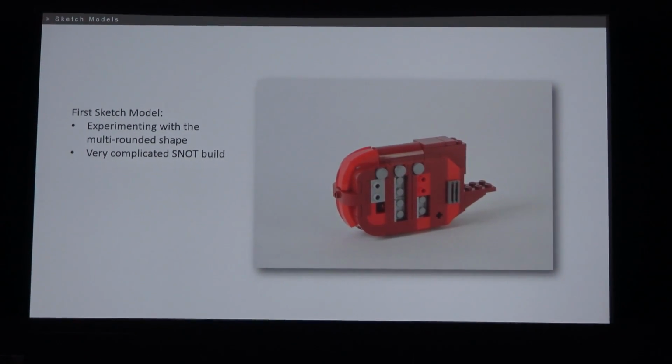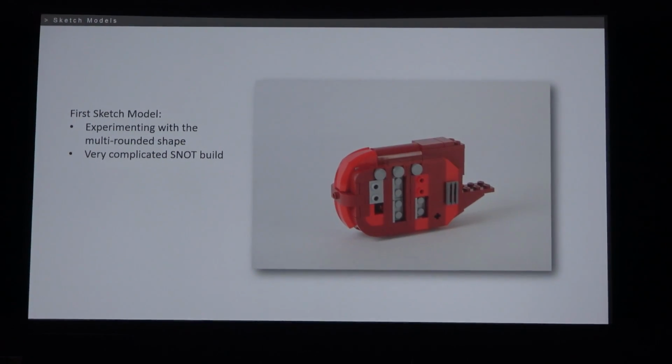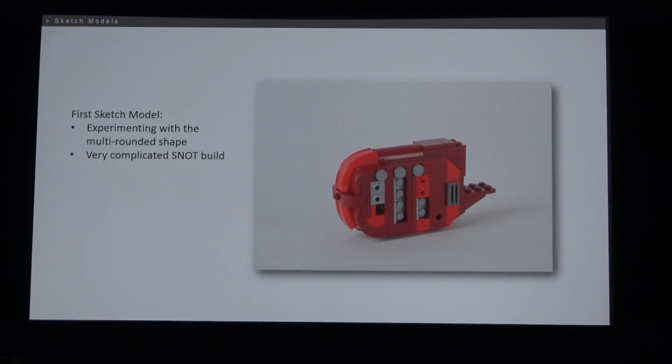So yeah, they'll just start rebuilding, trying to get the shape down. Some vehicles are very, very technical and angular. Some are more organic. So these guys will experiment with different methods and different bricks on how to achieve those angles and shapes that they're looking to get.